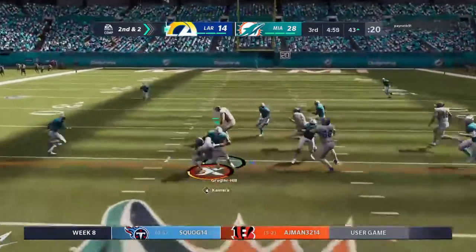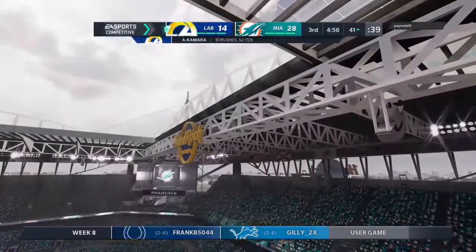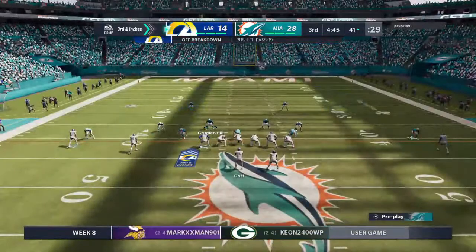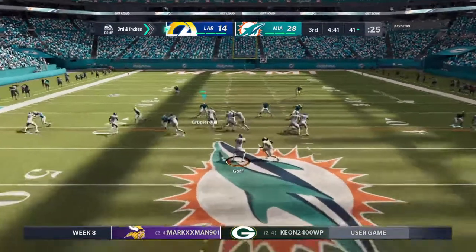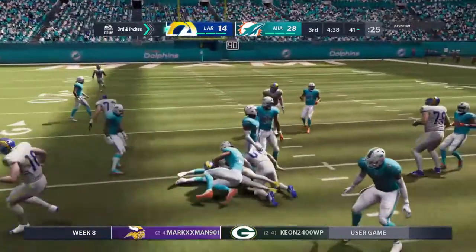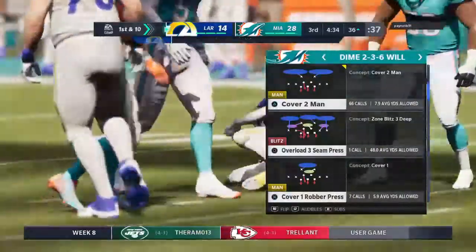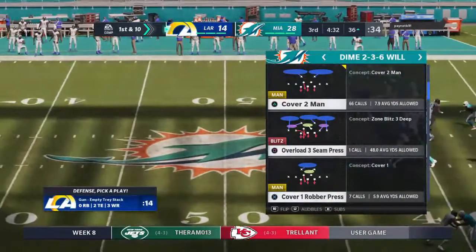A 10th carry for Kamara. And some good tackling there as he's stopped up at about the 41. This offense in desperate need of a conversion as they come up on 3rd and less than 2. They run it again with Kamara. And he's able to get the first before he's taken down at the 36. 5 yards on the play there as the drive will continue.